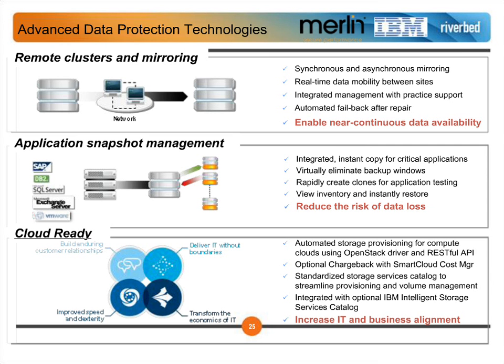We're also cloud ready, so any storage that you virtualize, regardless of whether it's cloud ready or not, becomes accessible to cloud applications through things like the RESTful API simply by virtualizing it.